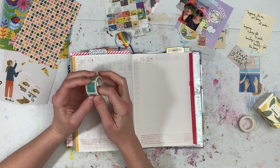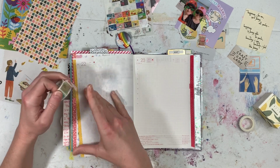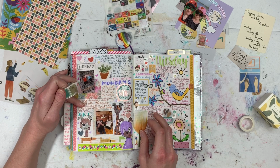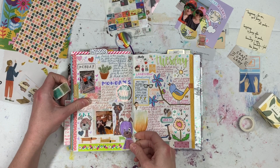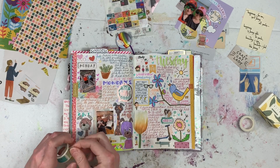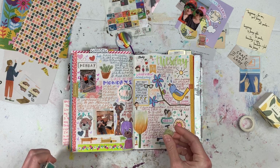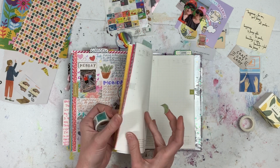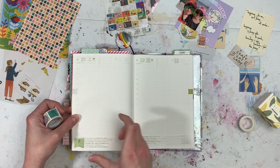So skipping ahead, Wednesday, let's see, it was a busy day. I crossed a lot of stuff off the to-do list, which was pretty sweet, when that happens, you know. And there's where I'm doing the day of the week, the number washi, where you have to kind of find the number you're looking for. So a lot of times I'll just skip ahead and put it somewhere up ahead.